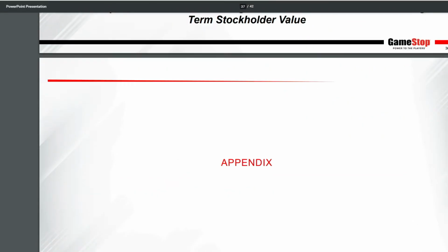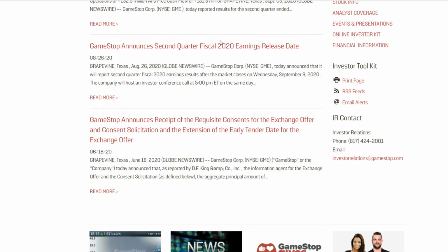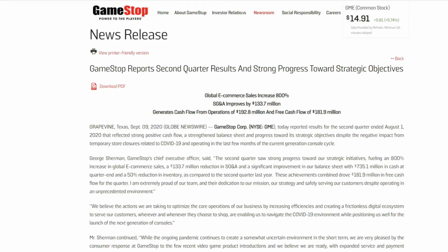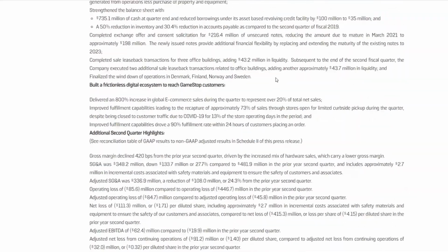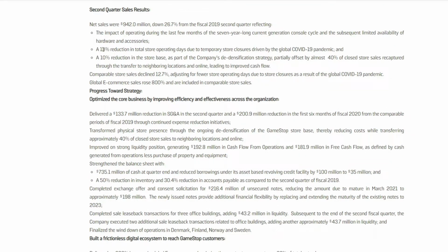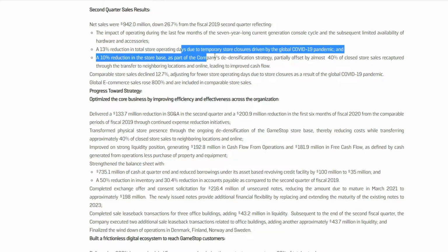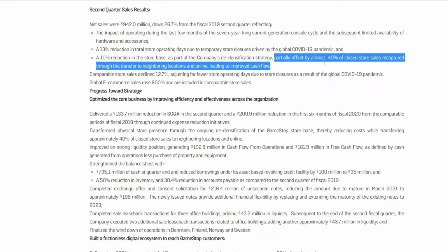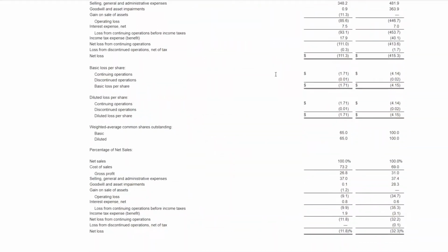That is basically all it is. Now, moving on towards their quarterly financials, and that's exciting stuff for me. We want to see how their actual company operates year per year. So they did have a 13% reduction in total store operating days due to temporary store closures due to COVID, and a 10% reduction in the store base as part of the company's densification strategy, partly offset by almost 40% of closed stores recaptured through transfer to neighboring locations and online.